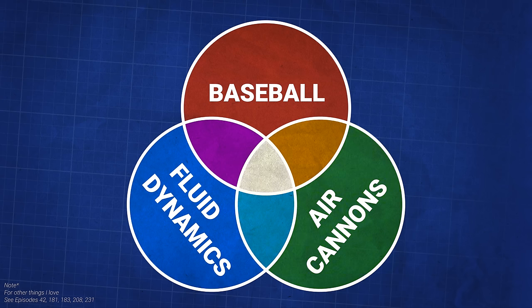Anyway, here's the deal. If you were to draw a Venn diagram of everything I love, aerodynamics, baseball, air cannons, right in the center of all that: supersonic baseball cannons. So today's video had to happen. For me, I have to know what happens when a baseball goes past the speed of sound. Like, does the cover rip off because of the shockwave? What exactly happens when this thing goes Mach 1? Let's go learn and get smarter every day.